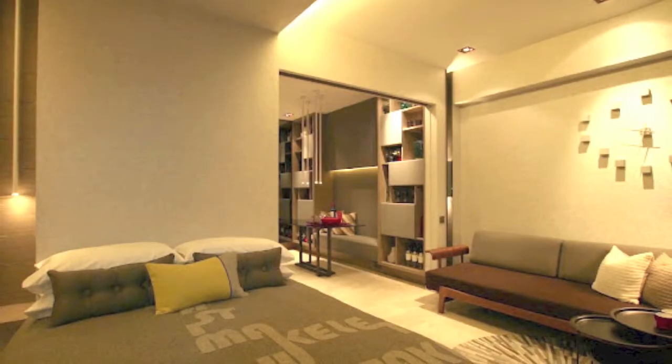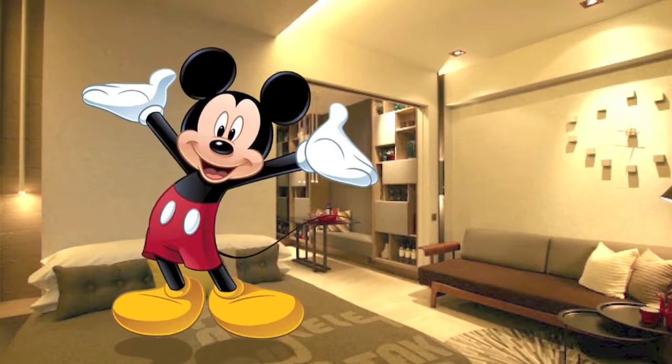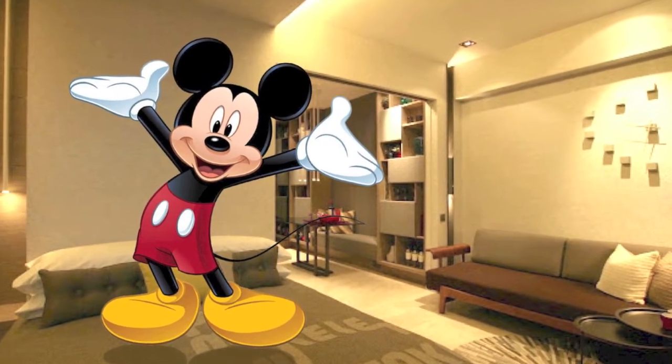So what's a shoebox unit? Basically, it's a private apartment unit, less than 500 square feet. Now, people have nicknamed this unit shoeboxes because they are on the small end of the market in terms of size. Also, some people call them Mickey Mouse units.